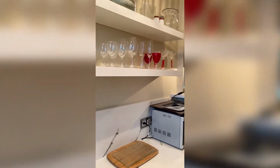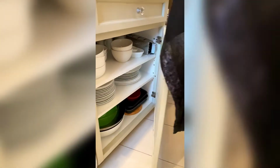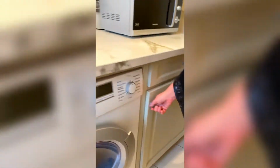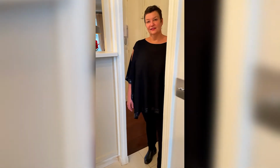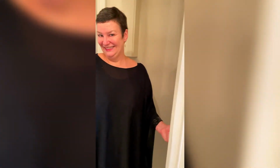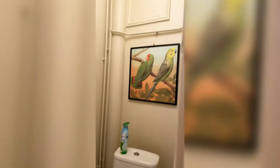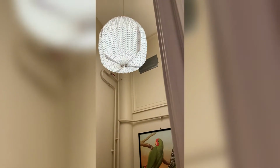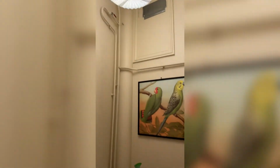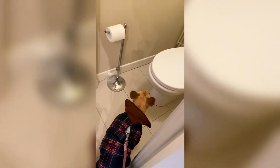And from here, we go. We do have dishes, by the way. They're just hidden down there. Look at that. Lots of storage. Good use of space. As we leave the kitchen, there's a little secret door right here because as you do in Paris, in France, your toilet often is separate from the rest of the bathroom. So I love the light in here. It's super fun. Yeah, and then little parakeets. Yeah. There we have it.